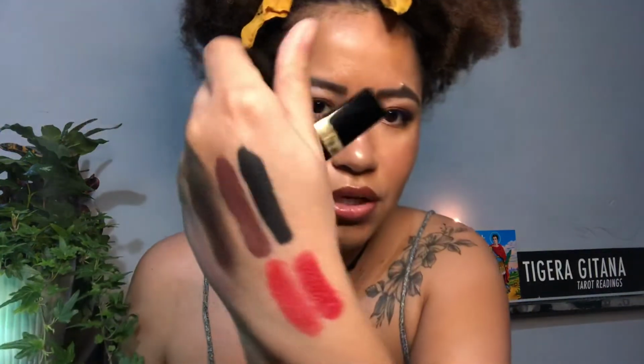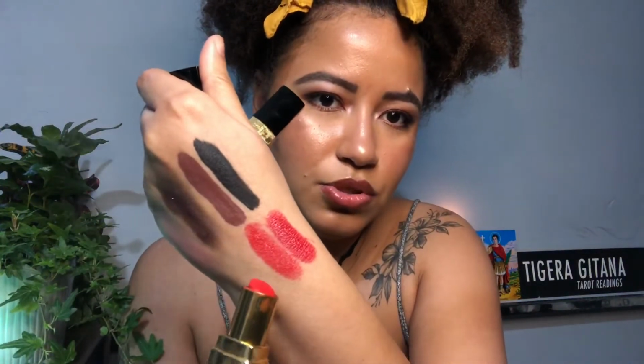Okay, so you can kind of tell the difference. This one is way more orangey than this one. It's just more red of a pigment. So I'm getting rid of them because I have to buy new ones. They're just expired. But they have the best formula. Your lips look luscious. Like lush. I'm not wearing Chanel right now.